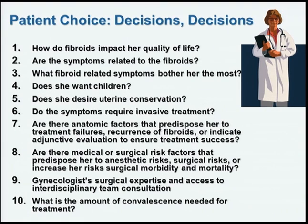Additionally, if we're thinking about surgery, we need to determine are there medical or surgical risk factors that predispose her to anesthetic risk or surgical risk, or does she have increased surgical morbidity and even mortality? It's important, I think, especially at a tertiary care institution, to determine if you have an interdisciplinary team that you can work with to help evaluate and treat these patients. And for some patients, whether they're working, in school, or stay-at-home moms, it's important to ask the patient about convalescence. Does she have time for a 2, 4, or 6-week recovery from surgery?